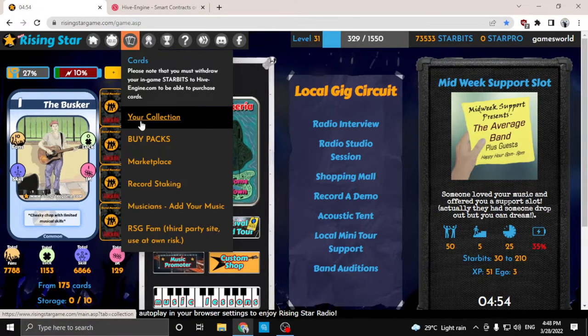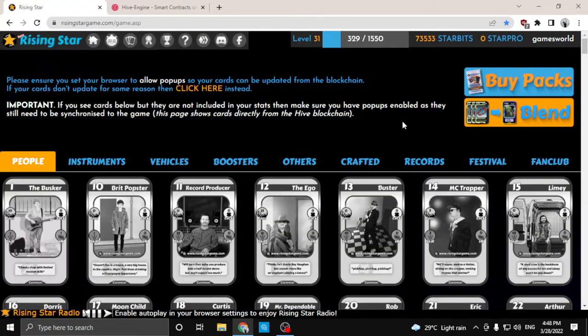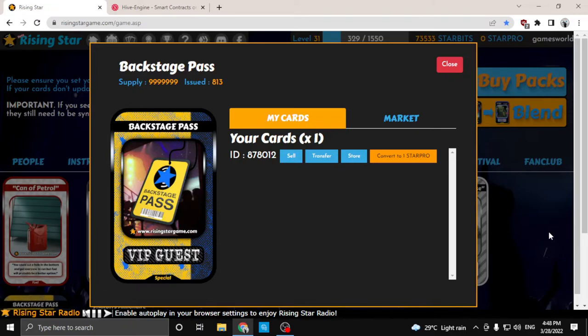Let's see if in my connection I have received the backstage pass. So let's go on others. Yes, as you may see, I have purchased it with One Star Pro. I have issued 813 issued, and the supply is maxed. 999,999, which is 999,000 backstage passes there have to be given out again out of the 813.